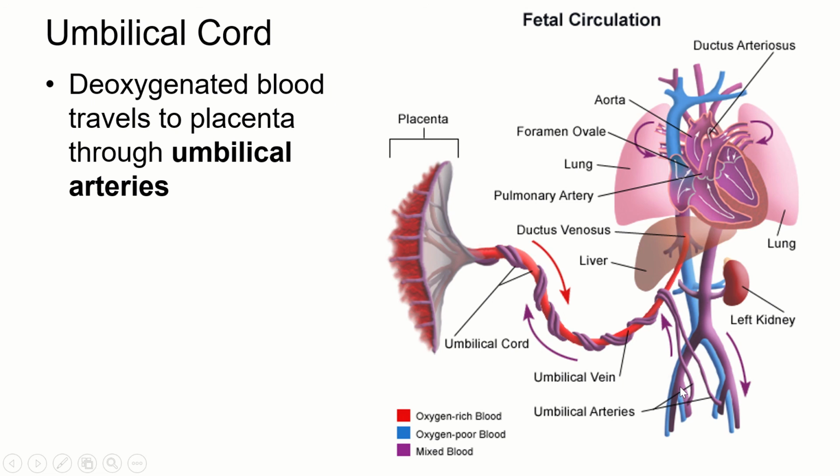So the umbilical arteries branch off here from two arteries in the pelvis. These are the internal iliac arteries. So this is the aorta that goes down through the trunk of the body, and then down at the sacrum, it divides into two. These are eventually going to go down to the legs, but these are the internal iliacs that provide blood to the pelvic cavity and the bottom of the abdominal cavity. All right, so the arteries bring the blood from the fetal circulation to the placenta.